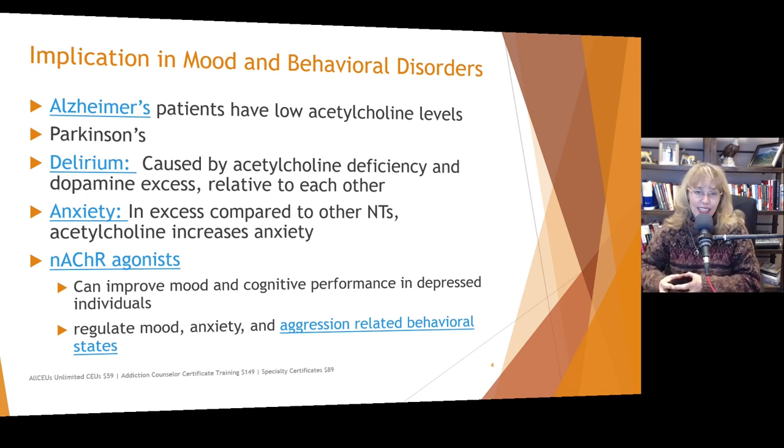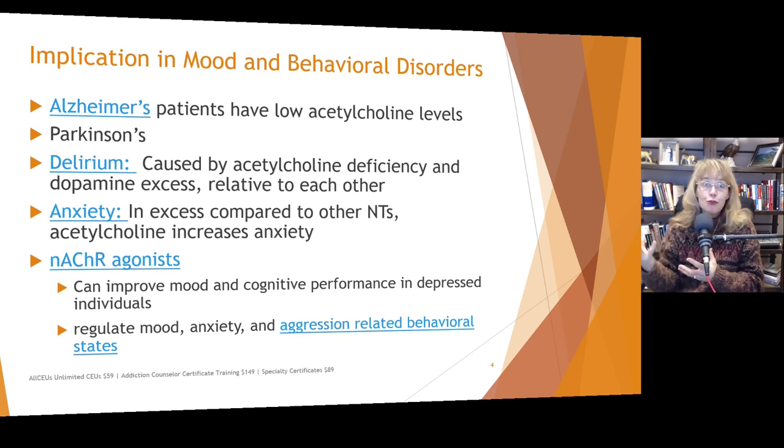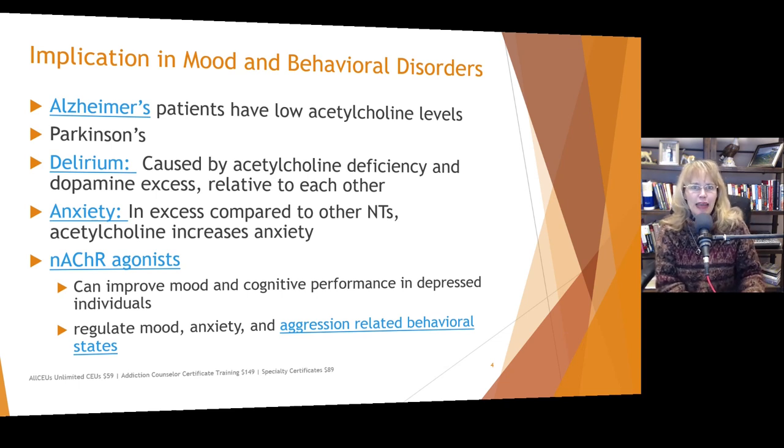Nicotinic acetylcholine receptor agonists regulate mood, anxiety, and aggression-related behavioral states. Now, think about people that you've worked with before who are smokers, or who are trying to quit, and how that impacts their mood. When they are smoking, they are activating those receptors, with nicotine acting as a nicotinic acetylcholine receptor agonist. That helps improve their mood, their focus, to a certain extent. And there was one study that I read, and it's actually in your classroom, so you can go read the whole study, that indicated that some nicotinic acetylcholine receptor agonists actually can be helpful in certain people with aggression-related behavioral states. So if they tend to become very aggressive when they get anxious.